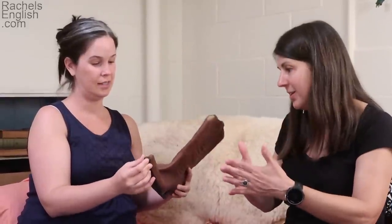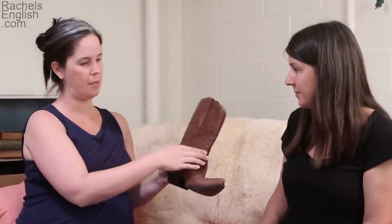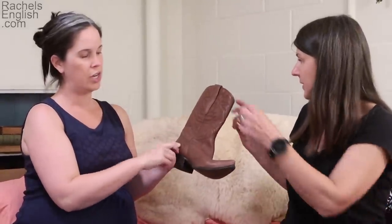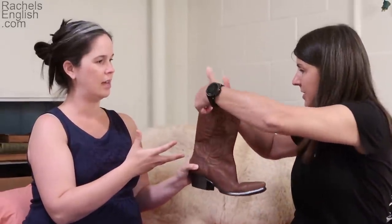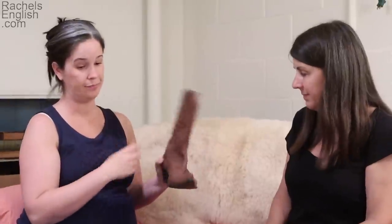Because that's nice. Got the pointy toe, and the stitching on the side, and this sort of shape up top, leather, and the embroidery, lowish heel. That's sort of what makes a cowboy boot. Straps to pull them on. There's no zipper or snaps or anything. Cowboy boot. What are these with the laces?